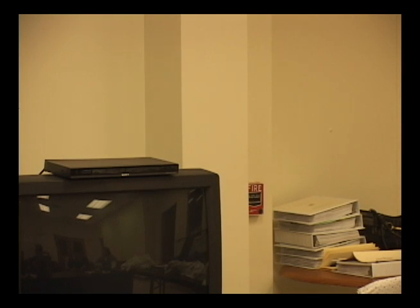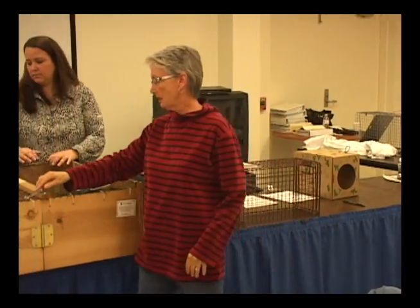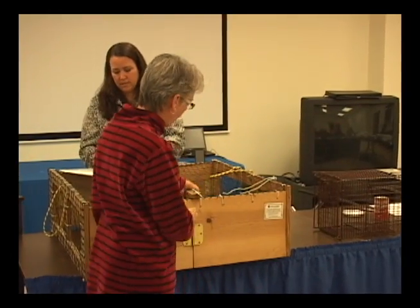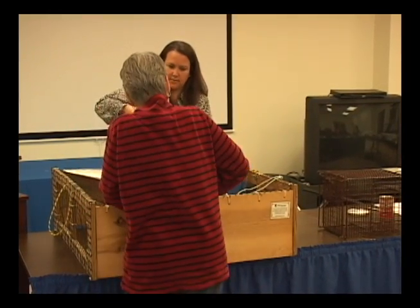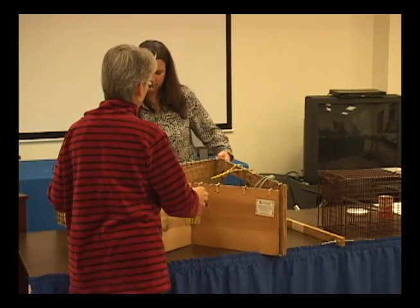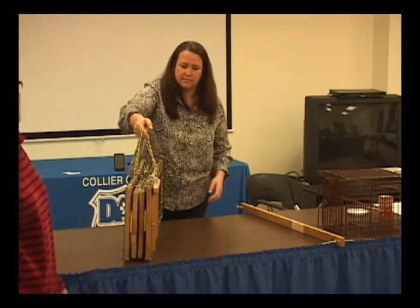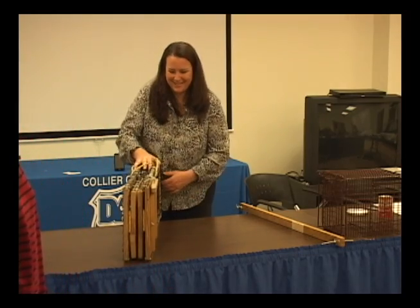Question on the trap. Why do you use netting instead of something like hardware cloth or fencing? The homemade ones do have the hardware, the plastic harder stuff. The homemade ones do. Okay. But these collapse, which is why they're so. Oh, okay, yeah. That sets it. Yeah, see this. This comes out. This can carry it easily. Folds up. And then you carry it like this. Oh, that's portable. How cool is that?